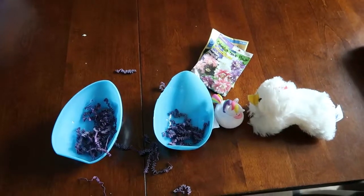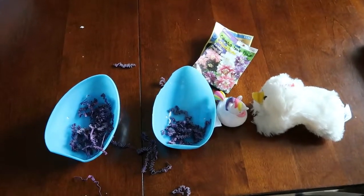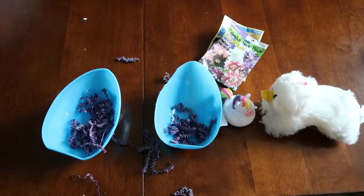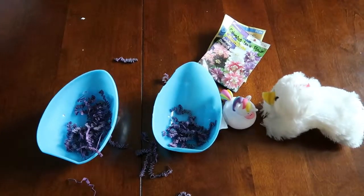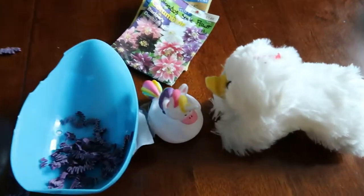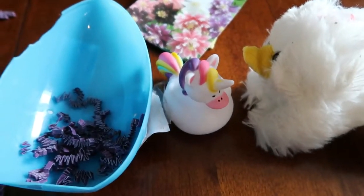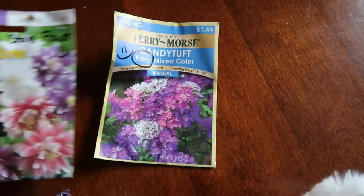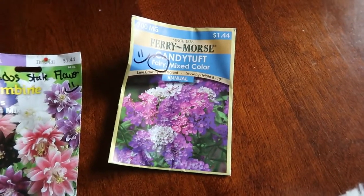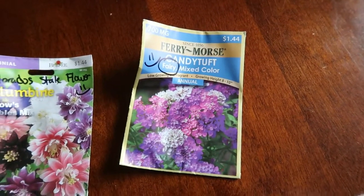I have not mentioned to you before that I have a pen pal who is awesome and also a little ridiculous. I just got this in the mail today for Easter. Giant Easter egg that was wrapped in packing tape, and inside had a stuffed chicken, a unicorn rubber ducky, the Colorado State flower, and a fairy mix called Candy Tuft. She's awesome. Thank you, Brittany.